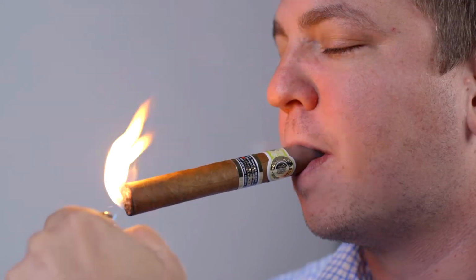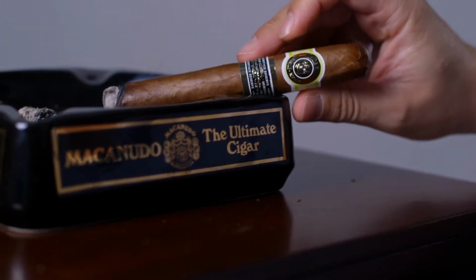I would suggest pairing this with a nice rye whiskey by the pool, midday, because the creaminess of the cigar really complements the sweetness of the rye. Another great smoke from the Macanudo brand.